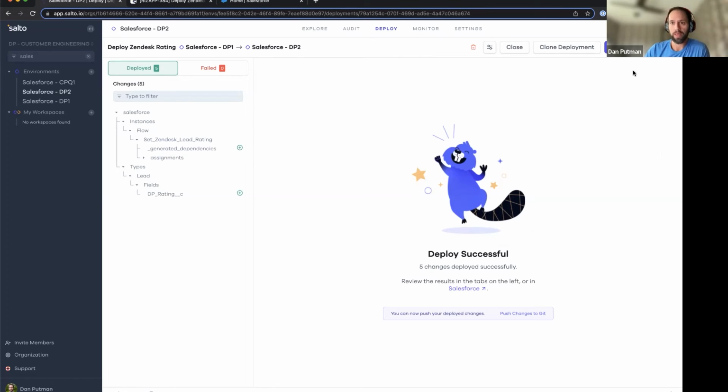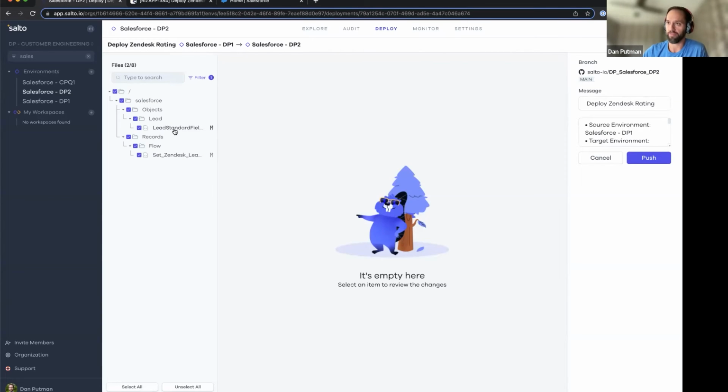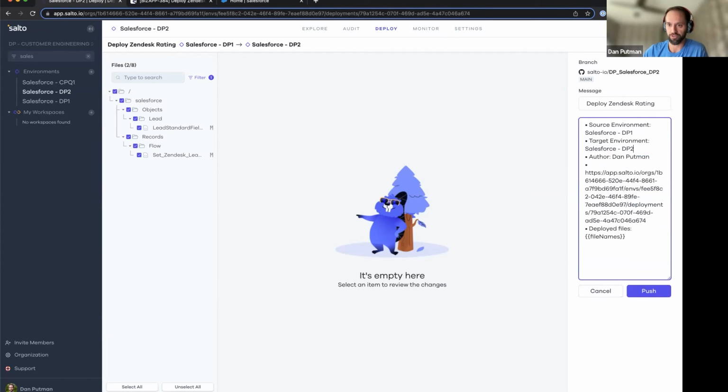So here's a new thing we've added recently. We've always had version control, but now we have this automatic functionality to stage these changes to a Git commit. So you don't need to be a Git expert. Again, to use Salto, you can just click this button after you're doing a deployment, and we'll go ahead and grab those config files. We'll stage them for the deployment. We'll pre-populate your message with who made this deployment, the target environments, a link to the deployment in Salto, as well as a list of the files that are being saved here.